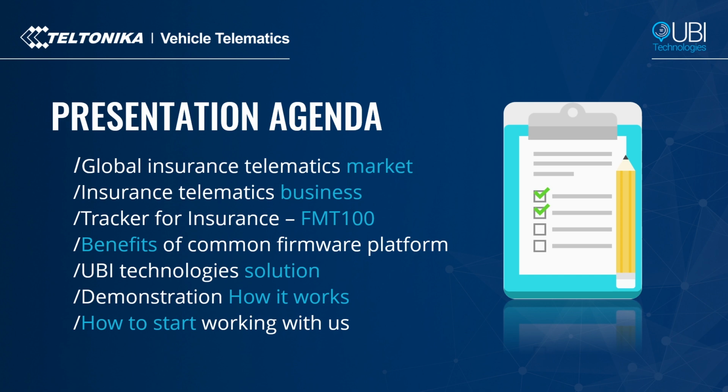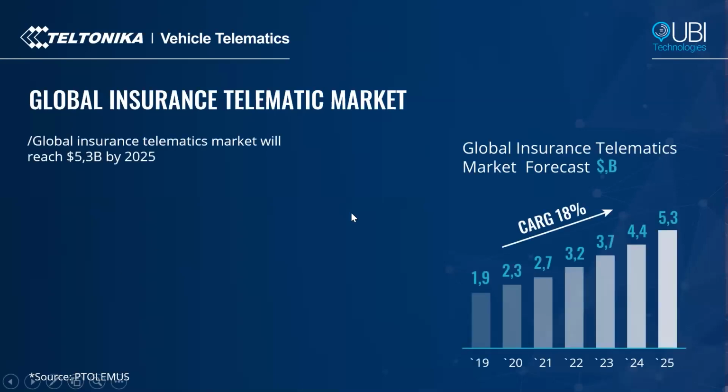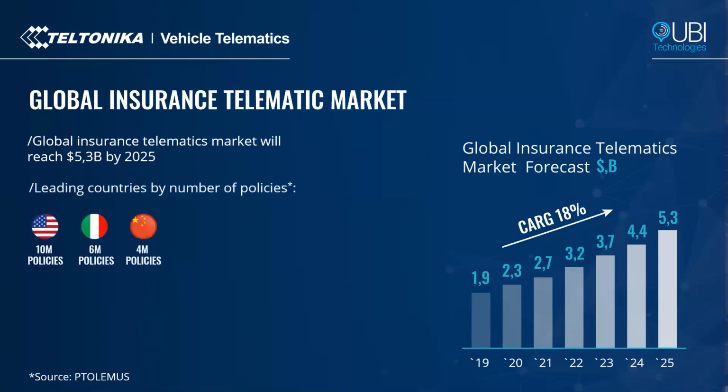Well, good day, everyone. Briefly, we'll have a look at the global insurance telematics market now. According to Telematics, we expect the growth of the insurance telematics market up to 5 billion by 2025. And now the leading countries by number of insurance telematics policies are the US with 10 million policies, Italy with 6 million policies, and China with 4.